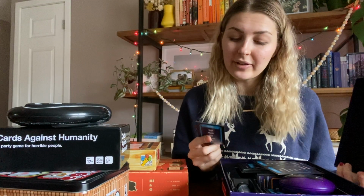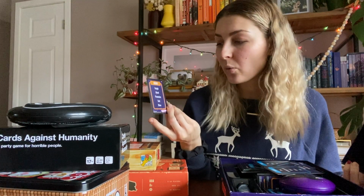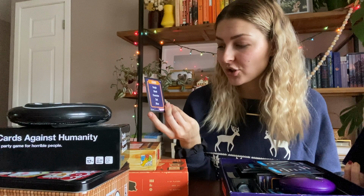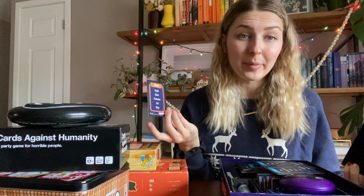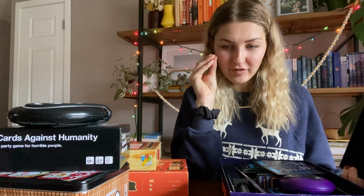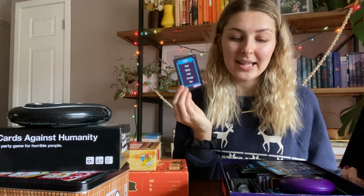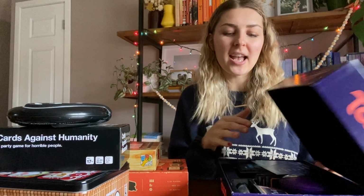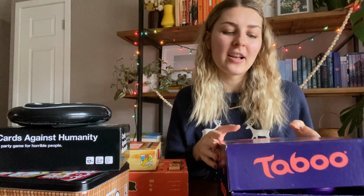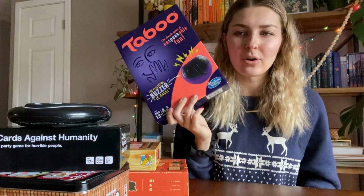For example, if your word is armor that you're trying to get your team to guess, you cannot say the words knight, metal, protection, suit, or wear when describing that. So you have to be smart and clever and really focused to make sure that you are not accidentally slipping up and saying words that you shouldn't be saying. And there's a buzzer and a timer. Very fun, fantastic party game, and this is available in all stores.